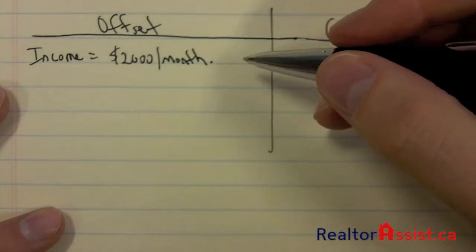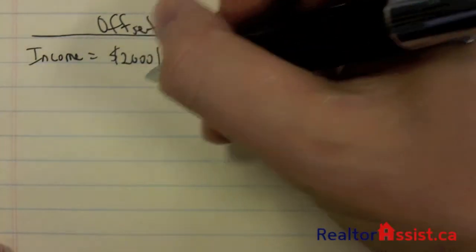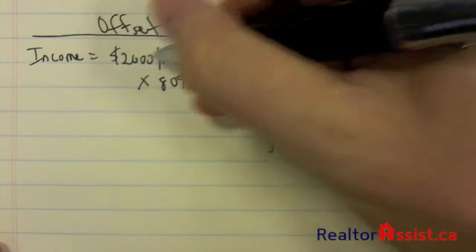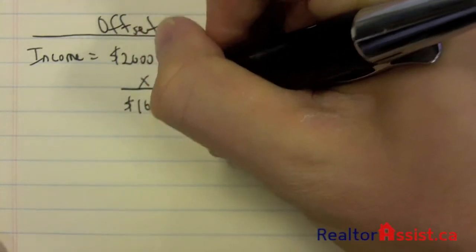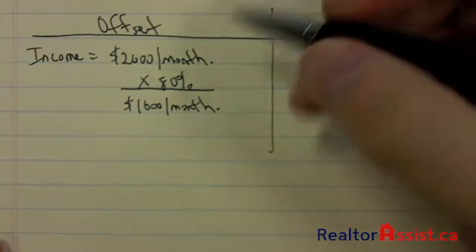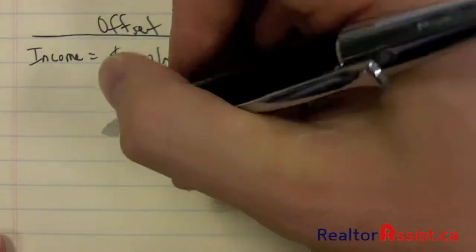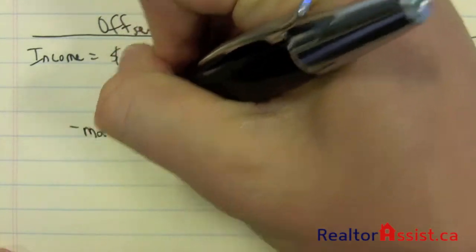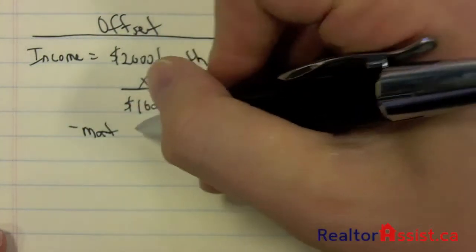The top of the line rental offset programs will allow you to offset or use 80% of this income, or $1,600 a month. From this $1,600 a month, they'll allow you to deduct your expenses directly from it. So I just did a quick calculation on a mortgage. I think it was about 300 grand.